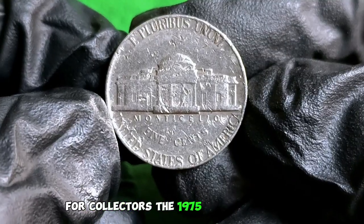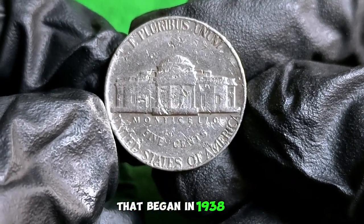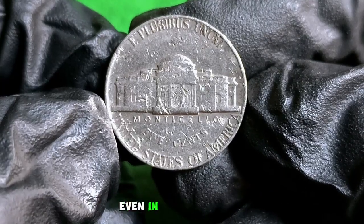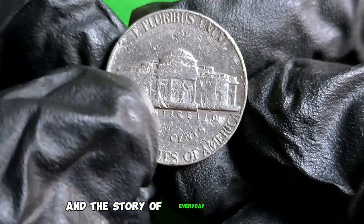The 1975 Jefferson nickel belongs to the long-running series that began in 1938 and continues to hold a special place in American coinage. Even in good condition, this coin reflects decades of circulation and the story of everyday American life.